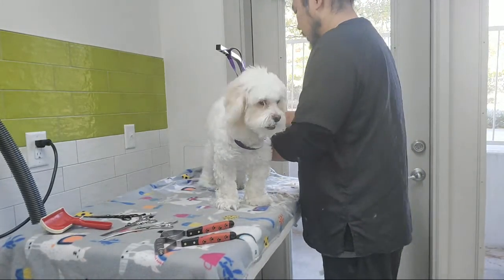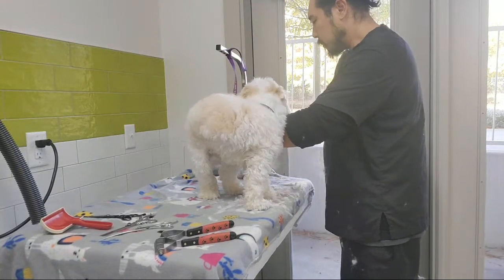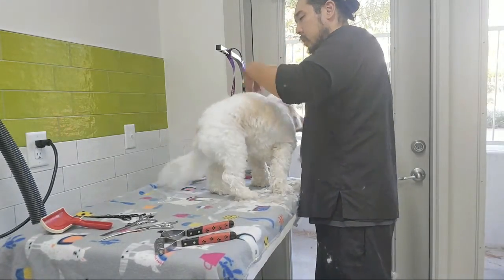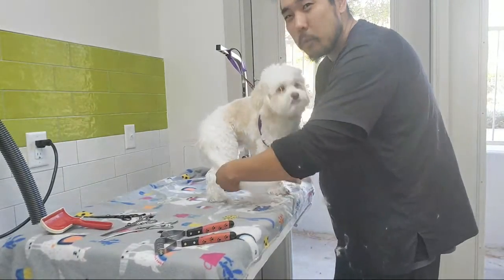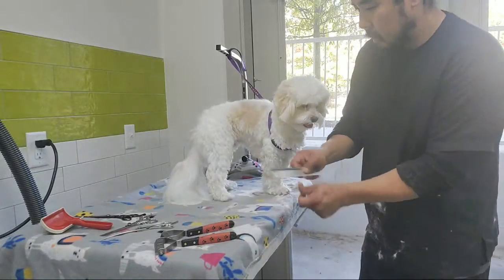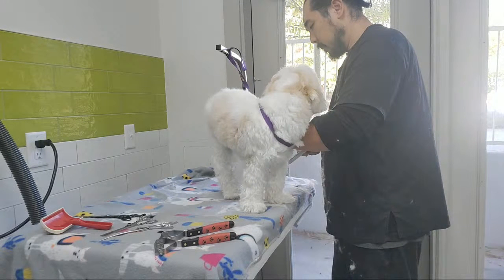Okay, so let's do your feet and legs. Look at his tail. Earlier this morning, just a little bit. His tail was so matted earlier. So now that his nails are trimmed and filed, I can do really nice round feet. So let's start on this back feet and work our way up.